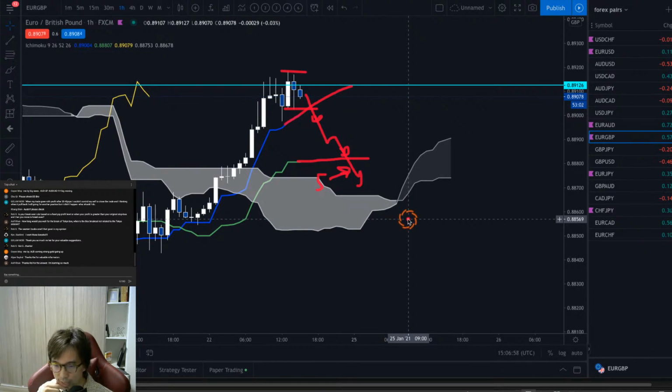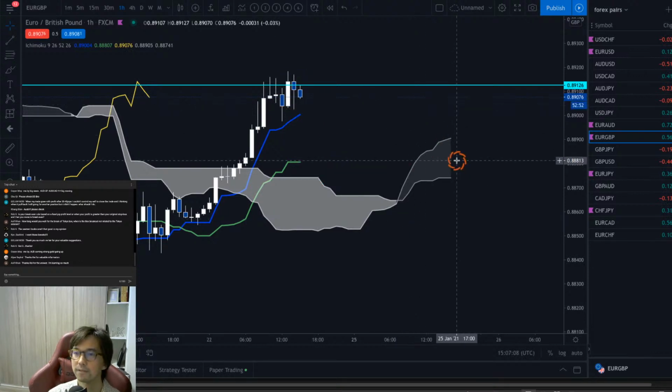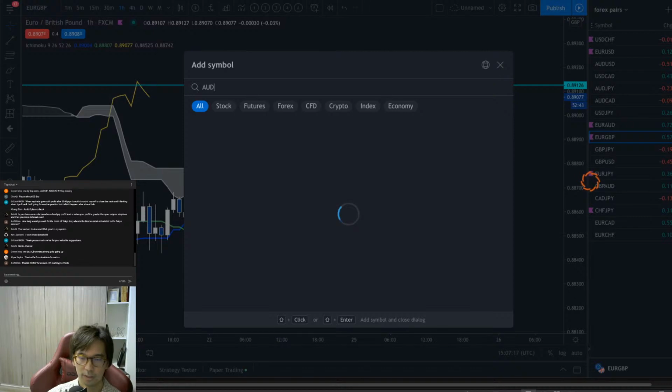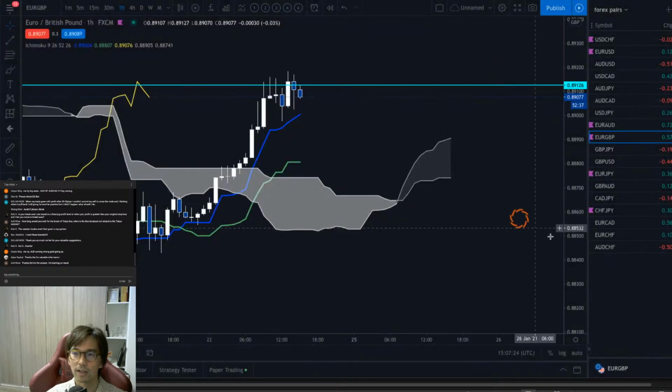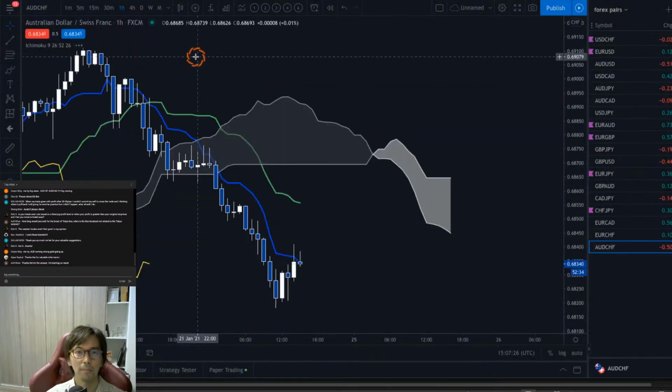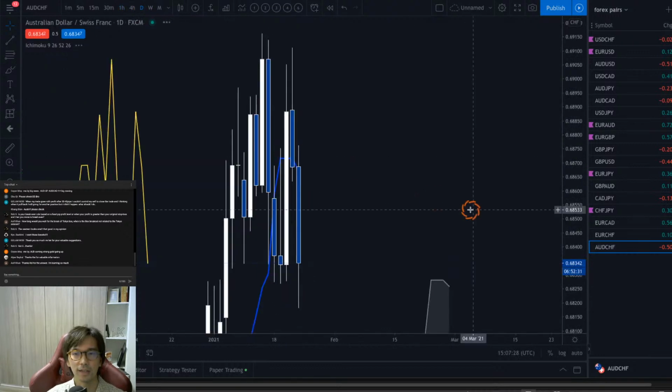So what else was it? Let's see. I think I saw another pair to watch. Oh, AUD CHF. All right, AUD CHF. It's not on my watch list, so let me get that one. I don't usually check AUD CHF because it's too volatile in lower time frames. But let me see what's happening now in the daily chart.